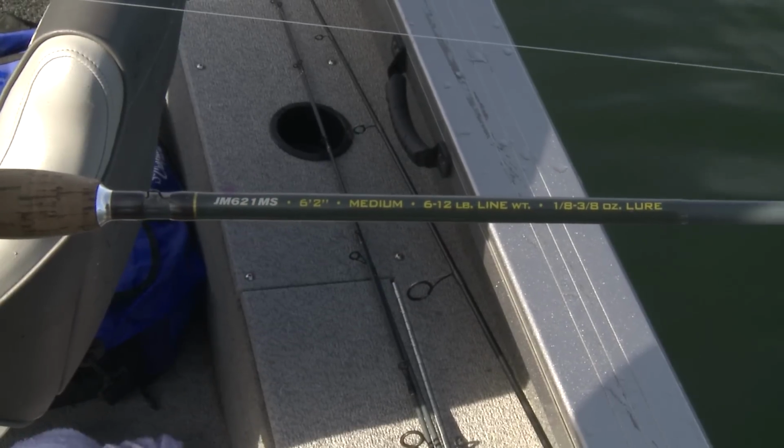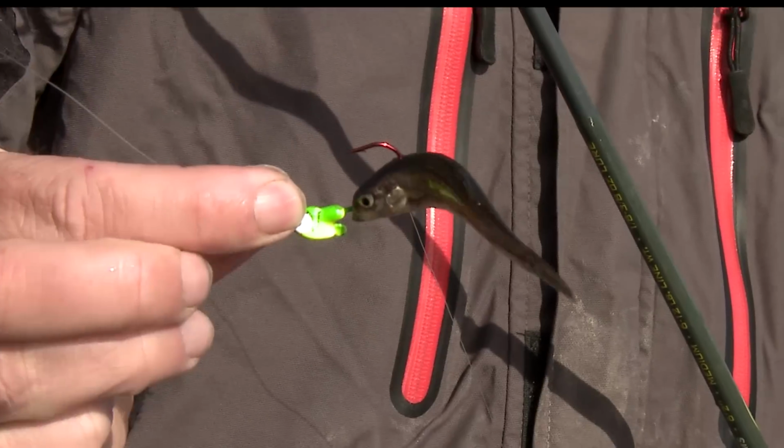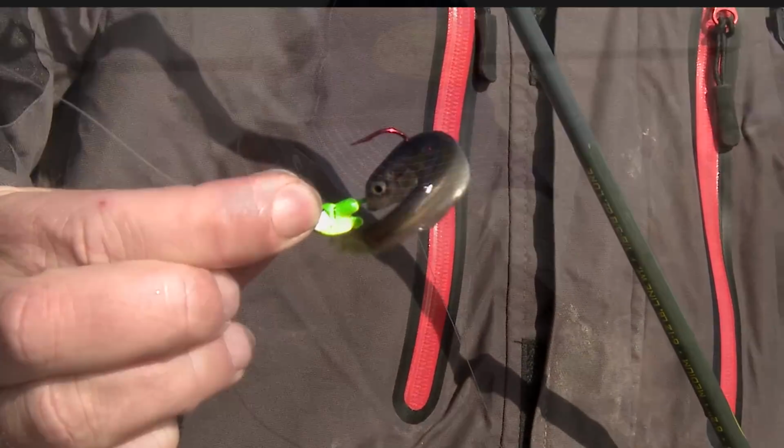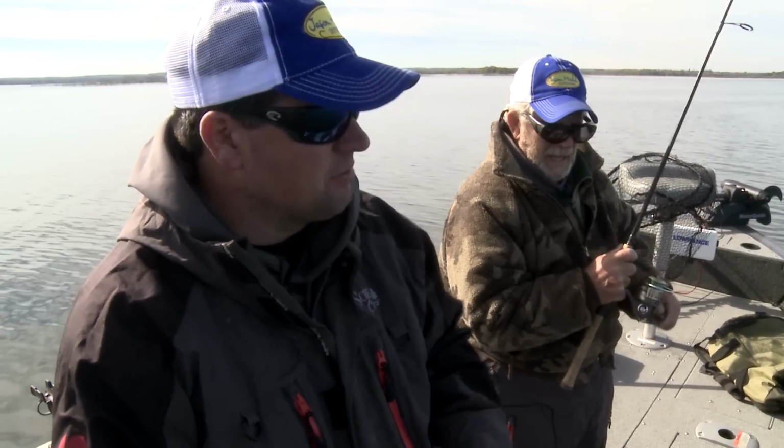We're just using a 6'2" medium fast action rod in the Jason Mitchell Walleye series, and basically just want a fast tip. And boy, I tell you what, I'm real partial to monofilament still, even with this type of jig fishing where you want to let that jig slide and glide and then tick the weeds and then pop up and glide. And that glide is crucial. You've got to have the right weight jig, right line, and monofilament just seems to float through the water nice, but you need that fast tip because you are using mono.